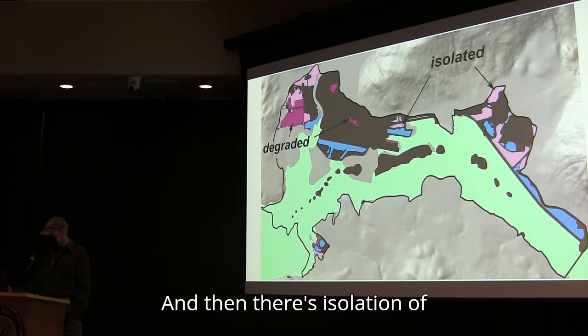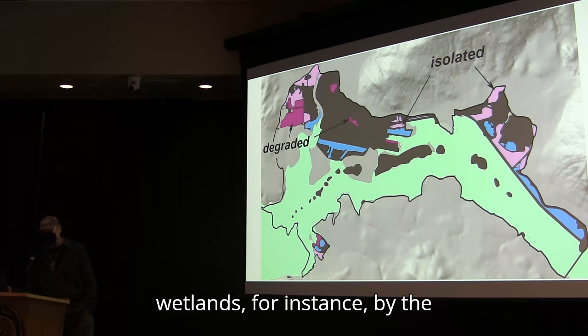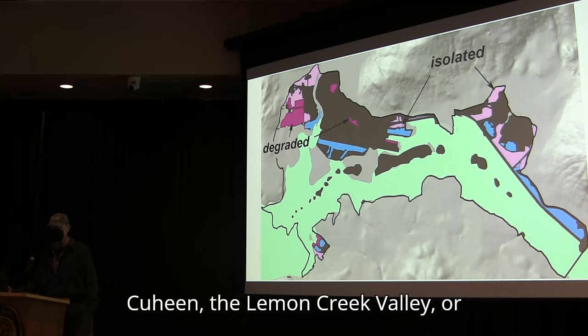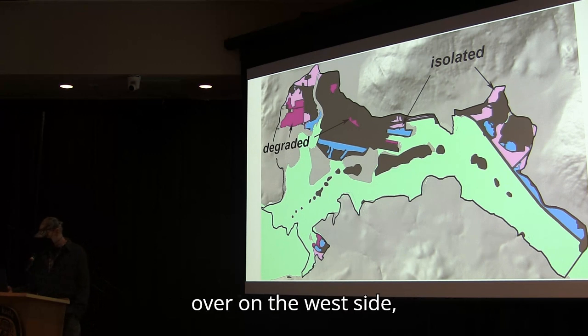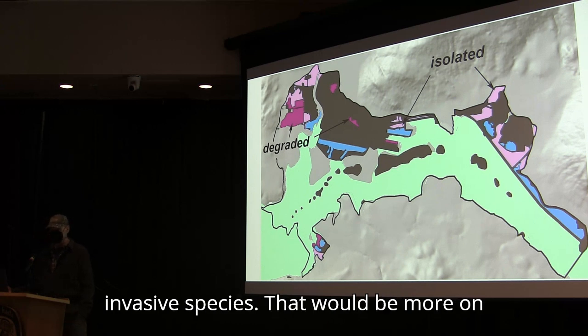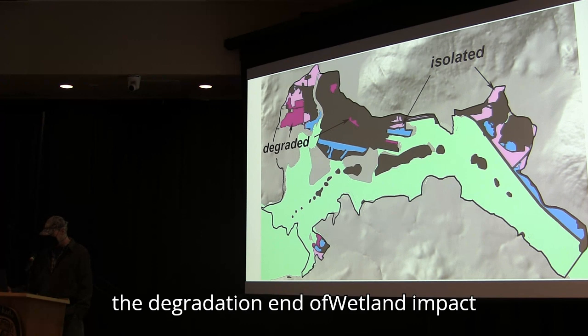And then there's isolation of wetlands, for instance, by the construction of Egan across the mouth of Sitkuheen, the Lemon Creek Valley, or over on the west side, lawns and golf courses and thickets of invasive species. That would be more on the degradation end of wetland impact.